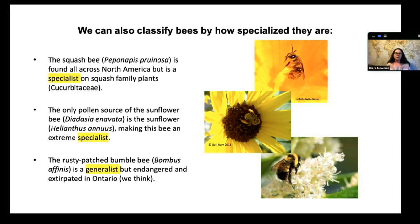The only pollen source of the sunflower bee, however, is the sunflower itself. So this bee is an extreme specialist on sunflower. If we lost our sunflowers of that specific species, Diadasia enavata, we would lose our sunflower bee as well.